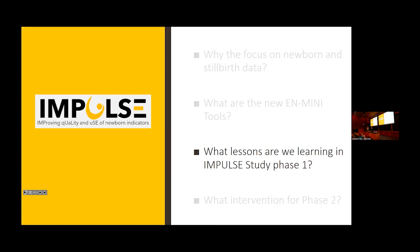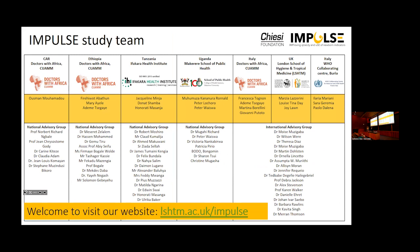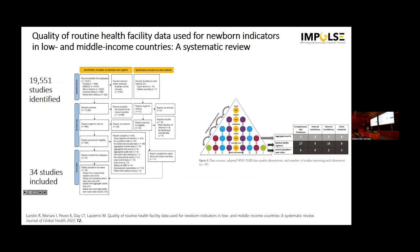What lessons are we learning from the Impulse study? I've already introduced you to the team earlier, and we have a website where you can follow the progress of this study. The study started by doing a systematic review looking at newborn data quality. We identified 19,000 studies, among which we could only include 34. And there was very little about individual case notes data. Most of the work was about routine register aggregate data.